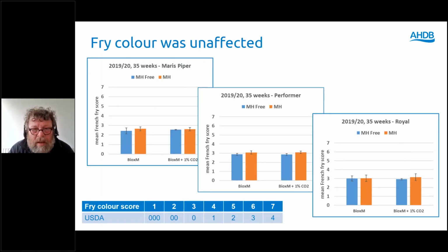what we see actually is that the potatoes don't mind so much. Here we've got 3 plots. This is after 35 weeks of storage at 9 degrees. The left-hand plot is Maris Piper. We've got the BIOX-M, so the left 2 bars in that first plot are for BIOX-M in the control store. These were sealed for 48 hours, and between applications, the store was controlled to 0.3%. We compared those with the store controlling at 1%, where the store at application was sealed for 3 days. And actually what we see is no effect on fry color.